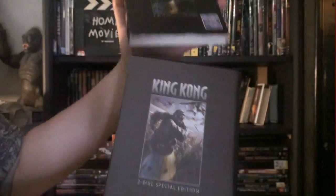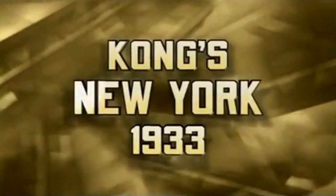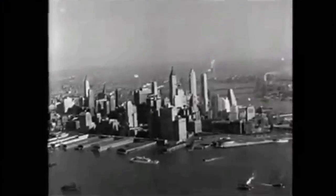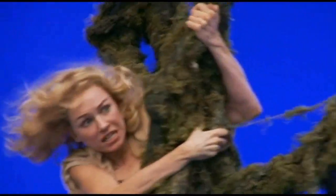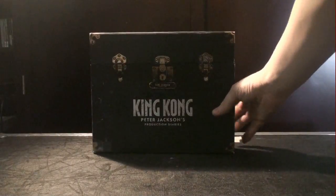Then there's the 2-disc special edition released in the spring of 2006, featuring a few awesome bonus features, including 2 documentaries on Skull Island and New York City, along with the amazingly detailed post-production diaries, which, while we're at it, like the previous production diaries, they did release in a pretty cool box set.